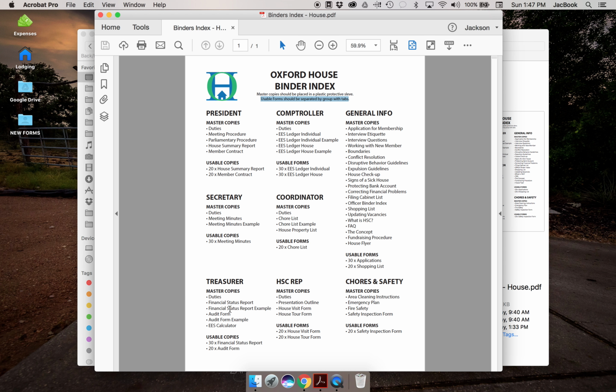So I do this for every officer position in the hopes that you will, once every 6 months, go and print off another 20 or 30 copies of the report so that you don't ever run out and have to be stuck with notebook paper.